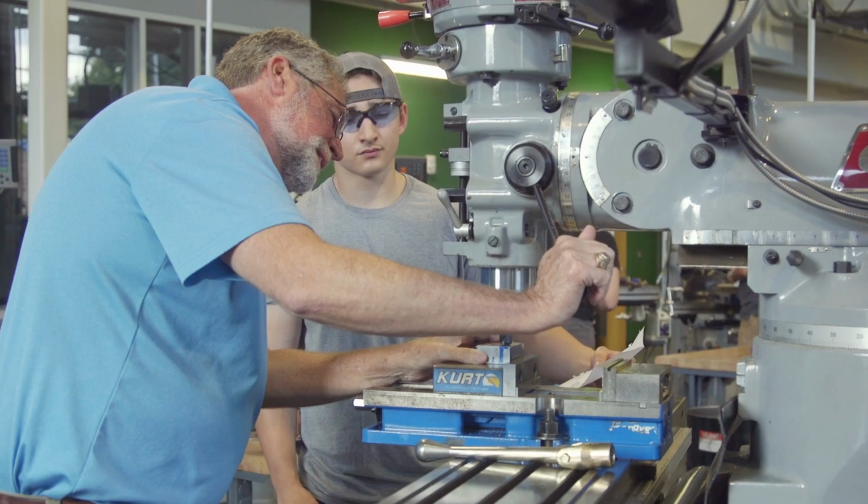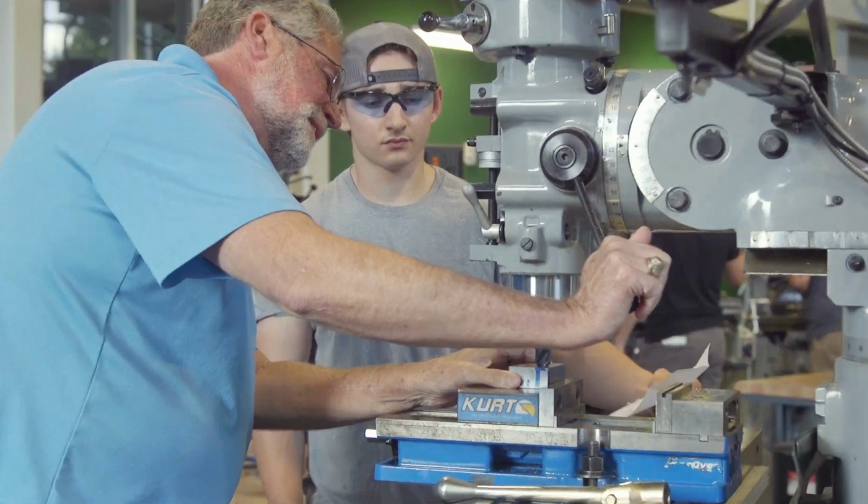With our comprehensive 2-year degree program, we equip students with the skills and knowledge required to thrive in this high-demand field, and we're preparing tomorrow's highly skilled workforce for local and regional manufacturers. Our shop floor is a hub of activity where theory meets practice.